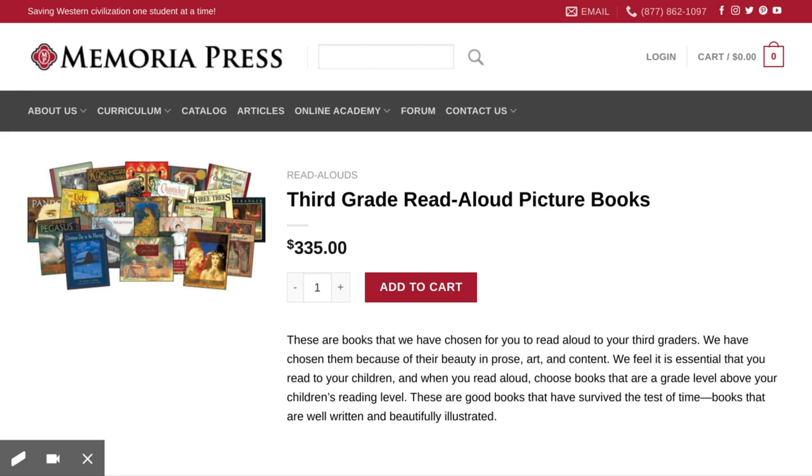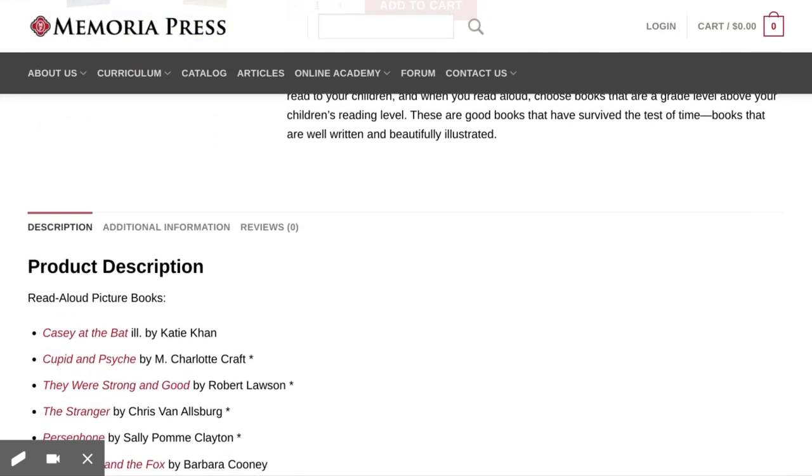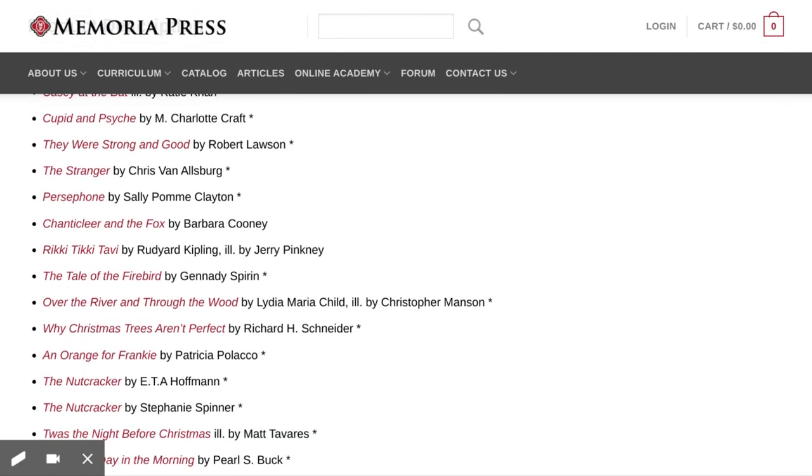And I happened to see this in the catalog, just a tiny little note in the catalog that there was this picture book set available for third grade. So I came to the website and I looked it up, and that's how I found it. Now, since then, I believe they have put a link directly to this collection, and I'll just go down here so you can see the titles.